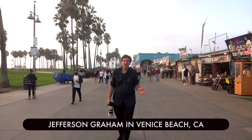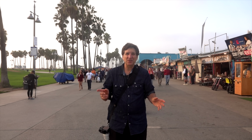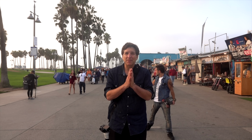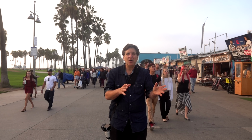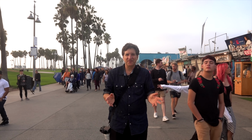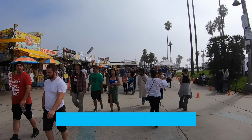Today's photo walk is all about finding the best photo spots in Venice Beach. This is a beach unlike any other that you've ever been to, trust me on this one. It is a people and street photography haven. We're gonna show you how, when, and where to get the best shots, offer some photo tips. Let's begin by taking a look around.